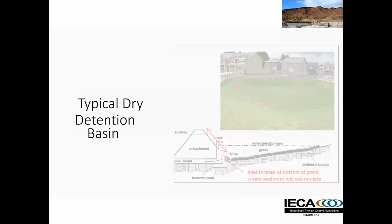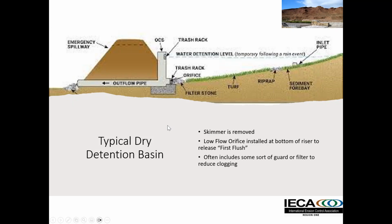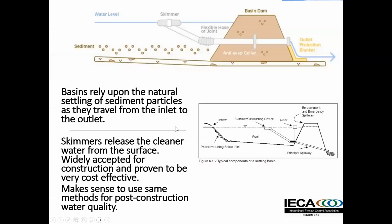And so it doesn't make a lot of sense to use a skimmer during construction and then put in this low flow orifice, remove the skimmer, put that orifice down there at the bottom for your first flush, and it often results in some sort of filter or guard needing to be added to it. So if you do put a skimmer in, you're relying upon the natural settling of sediment particles as they travel from the inlet to the outlet.